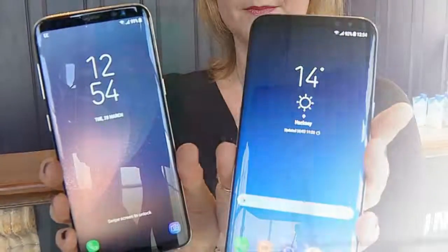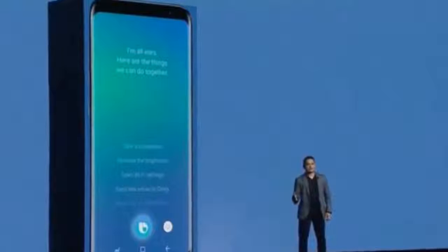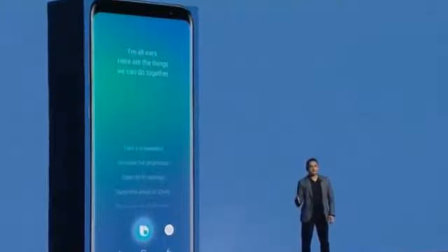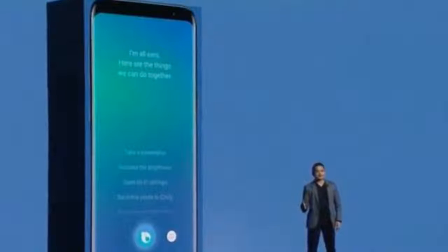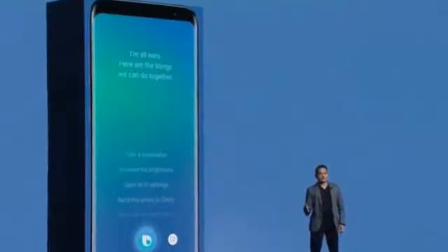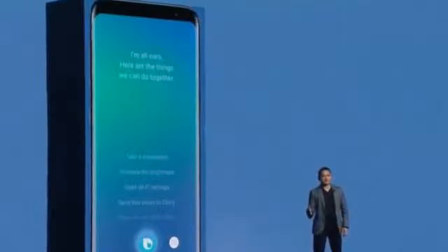The launch follows Samsung's botched release of the Note 7, which was recalled twice after fires. The South Korean firm blamed the problem on battery faults and said it had since put in additional safety measures, including X-ray scans of batteries. The company has also become mired in a corruption scandal in its home country.